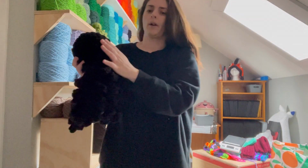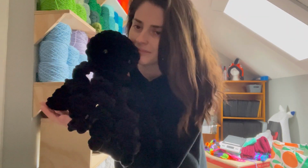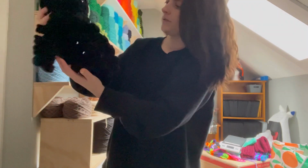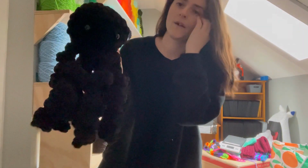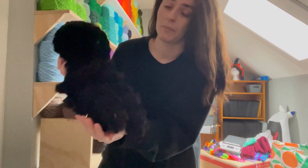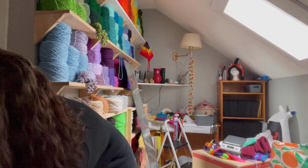Okay. Keeping. Okay. First big octopus I ever made. It's in black, made with Sweet and Snuggle yarn. I don't have any big eyes. So yeah, we're keeping him. I love him so much. First frog, nope. Derpy frog, nope.